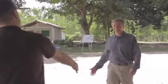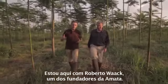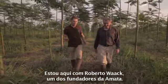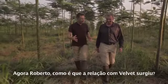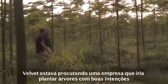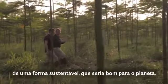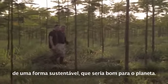Roberto. Chris. Welcome to the Cauã farm. Thank you, thank you. I'm here with Roberto Vark, one of the founders of Amata. Now, Roberto, how did the relationship with Velvet come about? Velvet was looking for a company that would plant trees in a good way, on a way that would be good for the planet in a sustainable way.